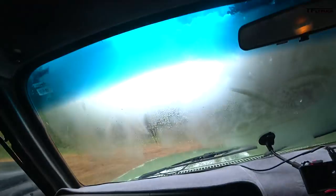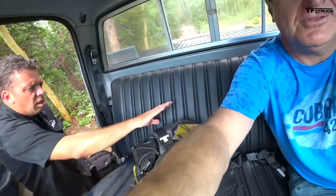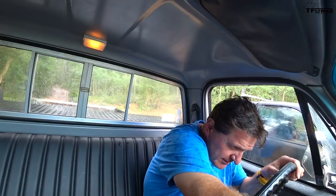I just left the lights on for a long time, so hopefully the truck will start because of the battery. And the windows are completely fogged up. Oh yeah, this is going to be interesting. Start up. Luckily, Big Green has air conditioning, so I'm hoping I can use the air to defrost it.